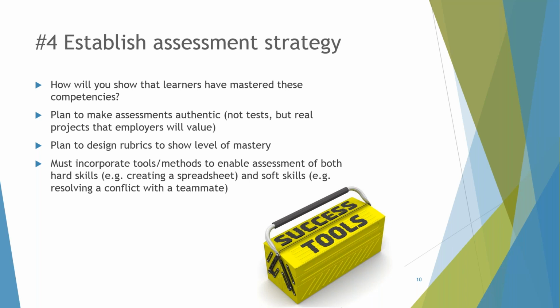A challenging part of some of these competencies involves some of the soft skills. Hard skills are fairly easy to assess. Soft skills are often a little bit harder, but we created the certificate at Hodges to actually give the learners an opportunity to practice these skills in a safe environment and work with peer-to-peer to better their competency development.